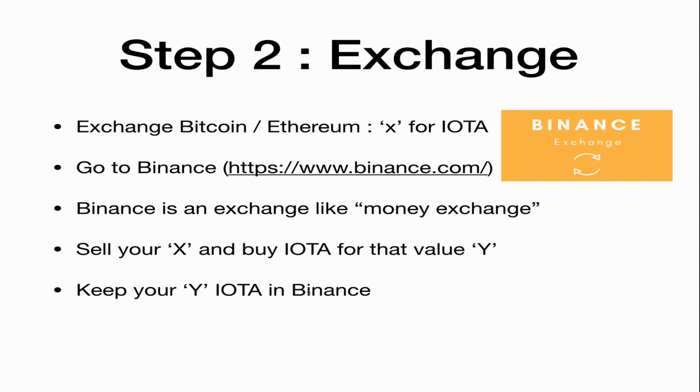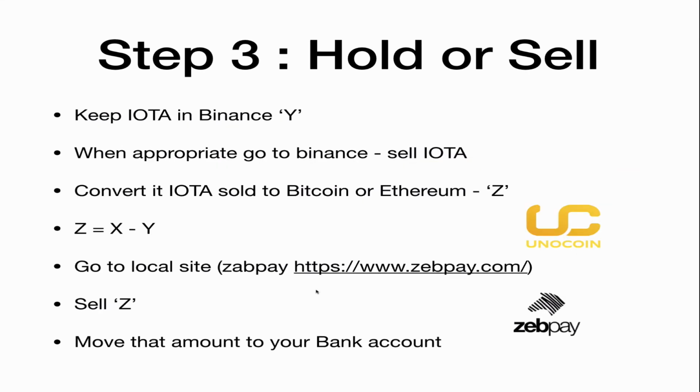Now the last step, of course, is to sell this particular IOTA you have, or Bitcoin that you have, in Binance. So here is the last step. Let's say you have Y amount of IOTA in your Binance account. Now when it is appropriate for you to sell, go to Binance and sell IOTA. Selling could be based on your preference. You can hold IOTA for 1 year, you can hold it for 5 years, or 6 months. It's all up to you.